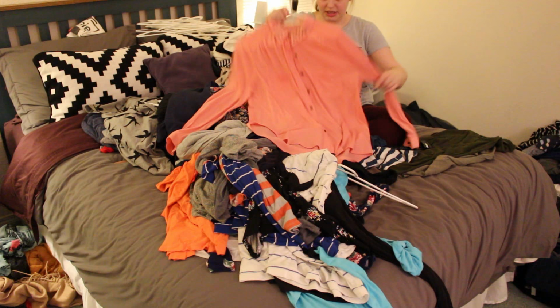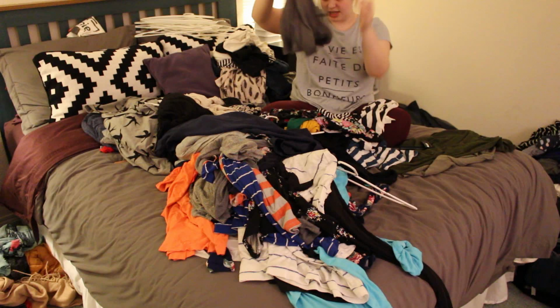Crop top from Kohl's, love this, gonna keep it. Crop top from Target that has Mickey on it, definitely keeping.